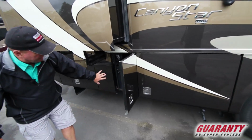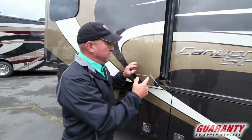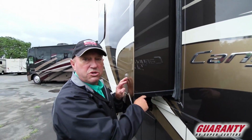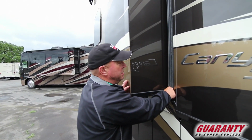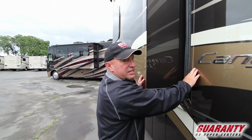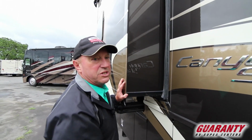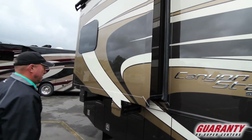Give you storage wherever they can, never have too much. When these slides come in, this fits flush inside this area right here. When you're going down the road or when it's stored, if it's stored outside, this rubber gasket never sees the sun. It lasts longer, does a great job. It's not pushing a gasket against the outer wall. It's actually recessed in here. When it's raining, that rain's being pushed over the top, not being pushed against the gasket. Great feature by Newmar.